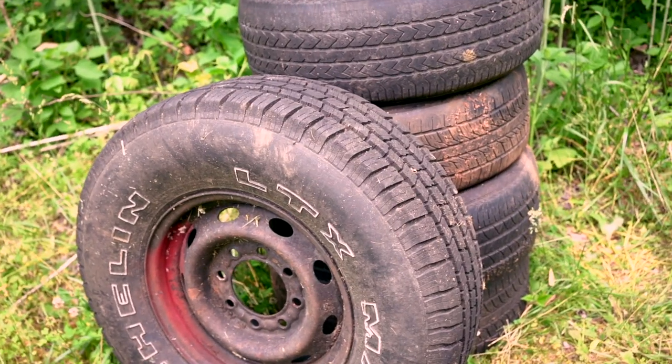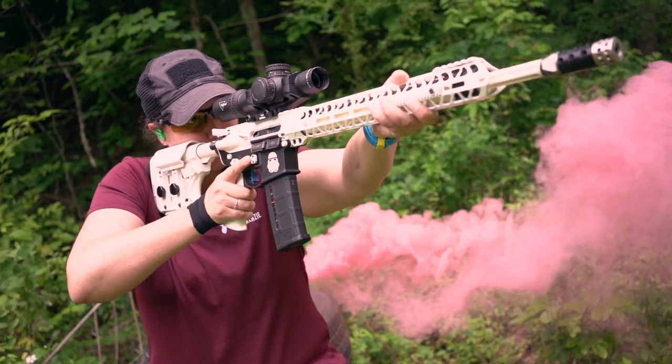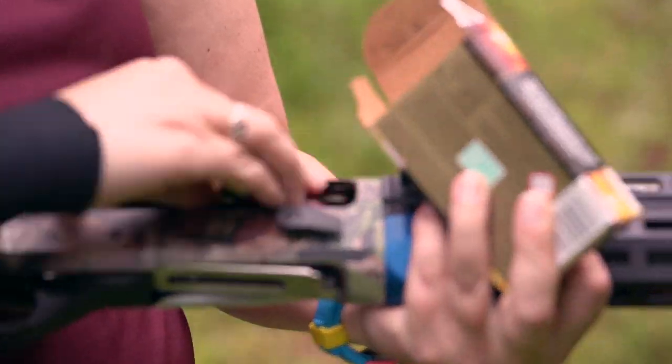Today we'll be doing some myth busting to find out which common ammo calibers will penetrate a tire. We've all heard stories about bullets bouncing off of tires, but what really happens when you shoot a tire at close range? Today, the three calibers we'll be testing are 9mm 115 grain full metal jackets, 223 Remington 55 grain full metal jackets, and 12 gauge 8 pellet buckshot.